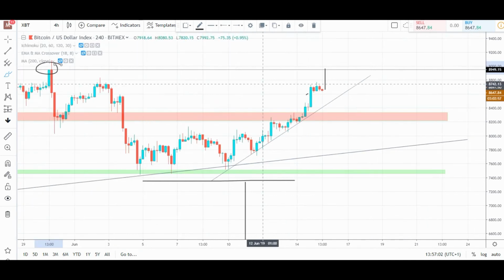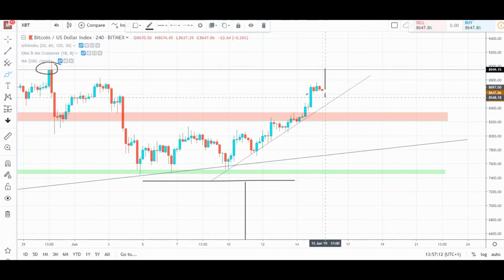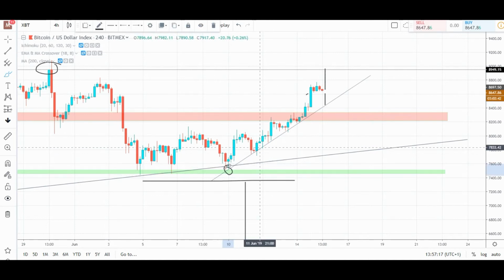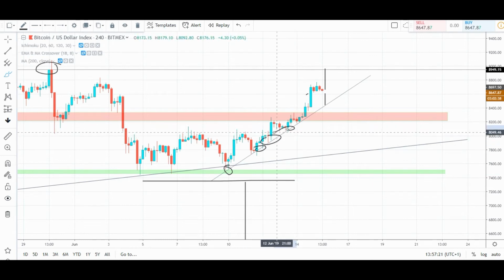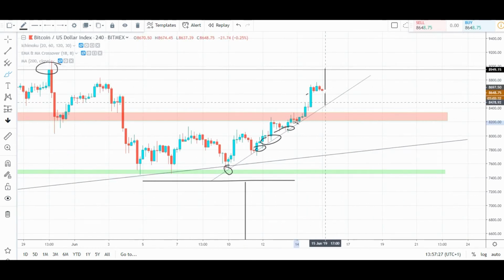So two scenarios: we can consolidate and retest this zone here. If not, the downside target that I think can happen, you have this support here. If you look at this support, it held 1, 2, 3, 4, 5 times. So this trend line is pretty valid. So I'll look to possibly find support on this trend line, and then price can slightly start climbing up and then retest this zone.